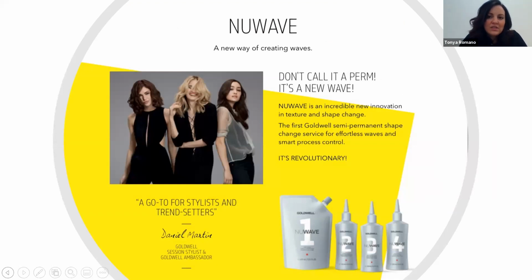It basically deconstructed what a perm was and deconstructed the chemicals that are in a perm, and created this really gentle, really soft way of helping a client create natural, effortless, soft wave and movement, and really help a client add longevity to their style, add more body to the hair, which is what a lot of people are looking for these days. So again, it's not a perm, but it is a semi-permanent way to create wave, create texture, and create body in the hair.